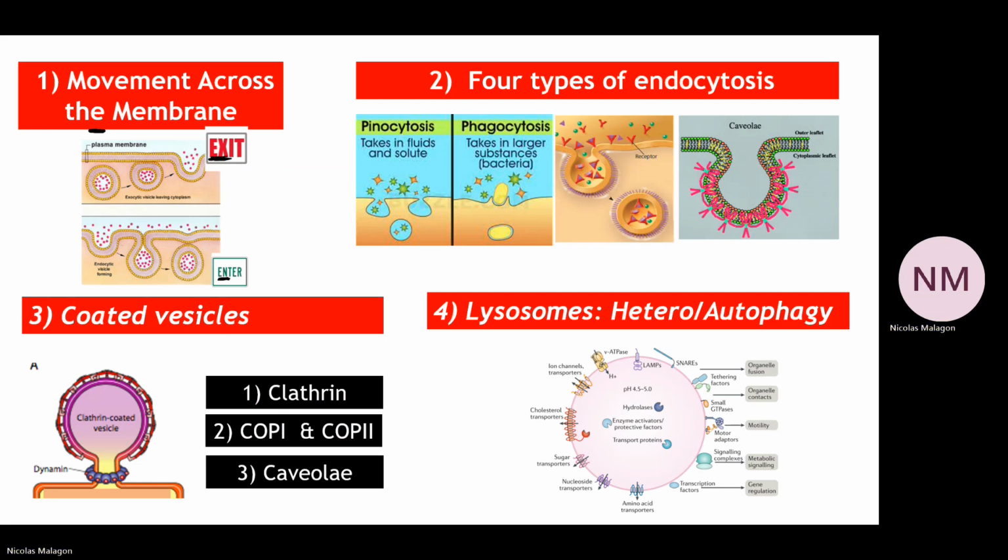So you already know all this information about pinocytosis, phagocytosis, receptor-mediated endocytosis, and the caveolae that we covered with the lipid raft. Those are examples of endocytosis. So we're going to start the class talking about endocytosis. Later I'm going to move into coated vesicles, and one thing you need to remember from the class is that there are three types of coated vesicles.